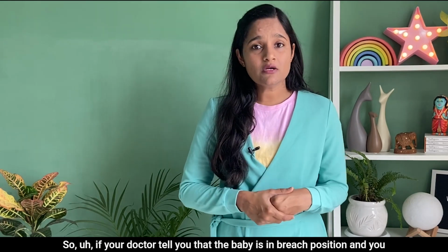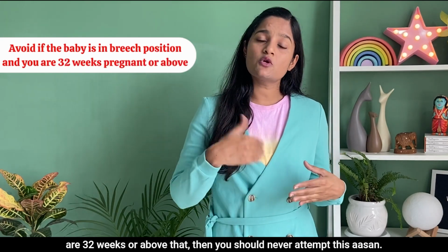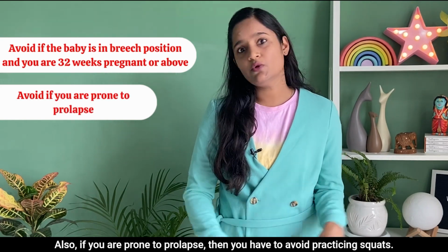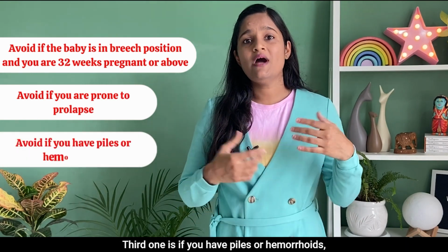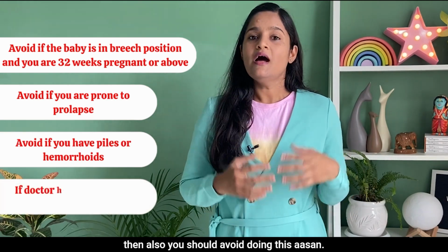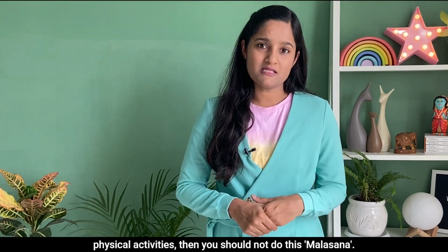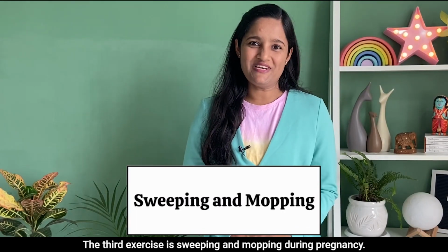So if your doctor tells you that the baby is in breech position and you are 32 weeks or above, then you should never attempt this asana. Also, if you are prone to prolapse, then you have to avoid practicing squats. Third, if you have piles or hemorrhoids, then also you should avoid this asana. And the fourth one is if your doctor has restricted you from physical activities, then you should not do this Malasana.